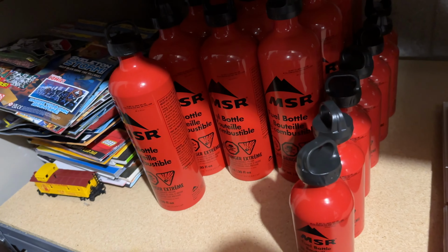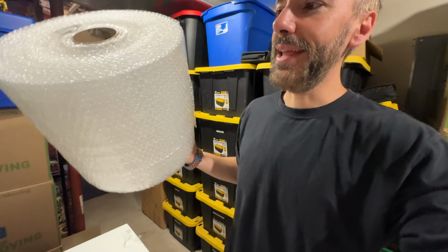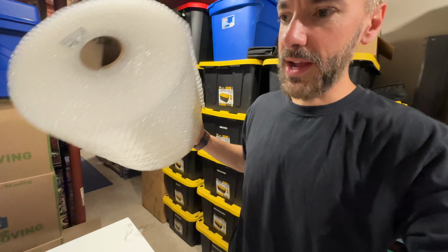might actually have to buy some things. These fuel bottles have been selling, as you can see. They were all the way to the front, and they take up a lot of resources. So far, the only interior packing item that I've gotten is this bubble wrap. This is my second roll of this, and they start out pretty darn huge, but I need something like this.